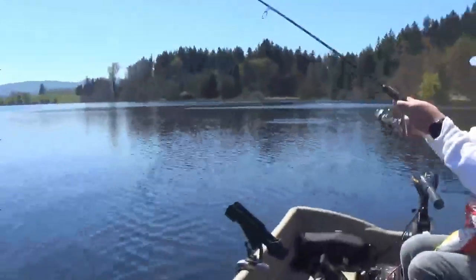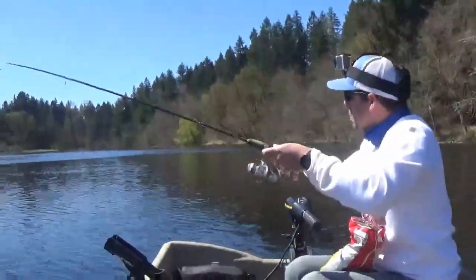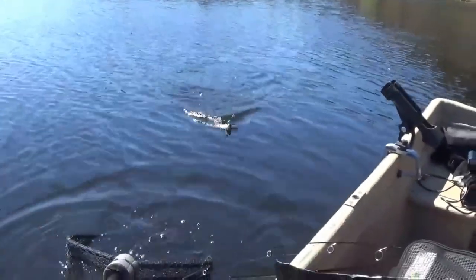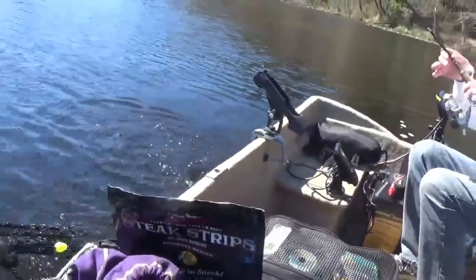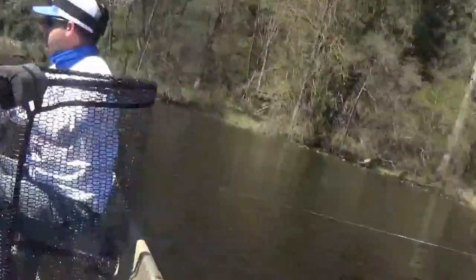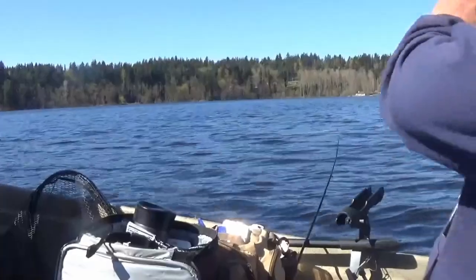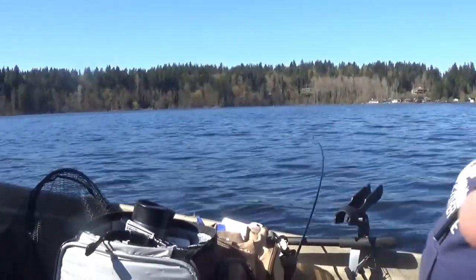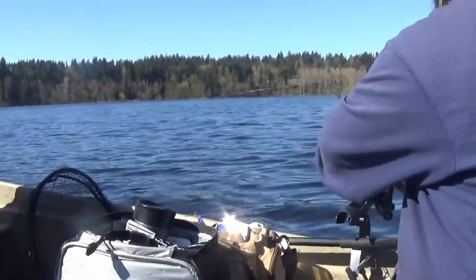Oh, we got a hit. Yeah. It's been a while, bro. That's a little guy. Yep, he's got a little guy. You can just lift him, right? Because if he falls off, he falls off. All right, it's been a while since we hit. Good stuff there. I have to stop rowing to throw the second one. Oh, I got one. Me too. We got a double? Yep.